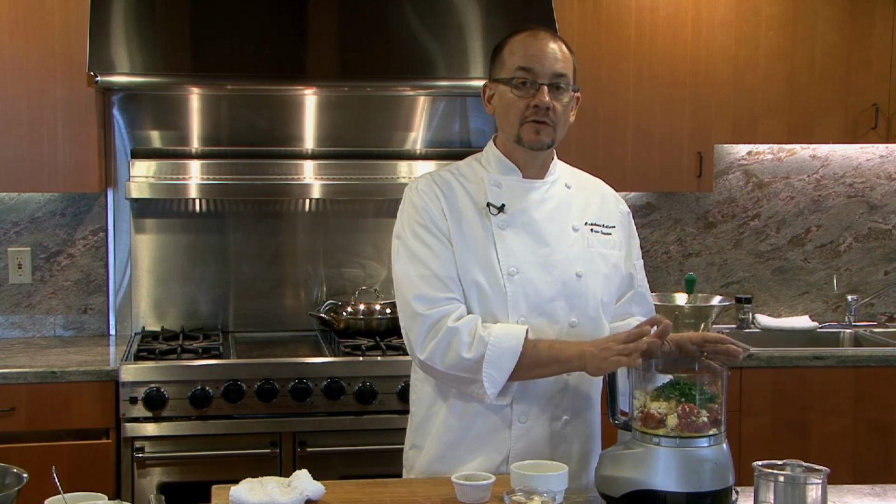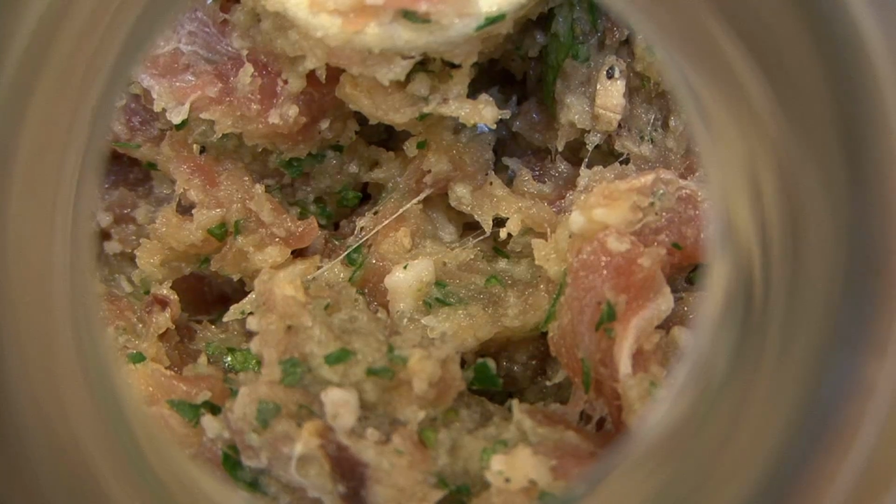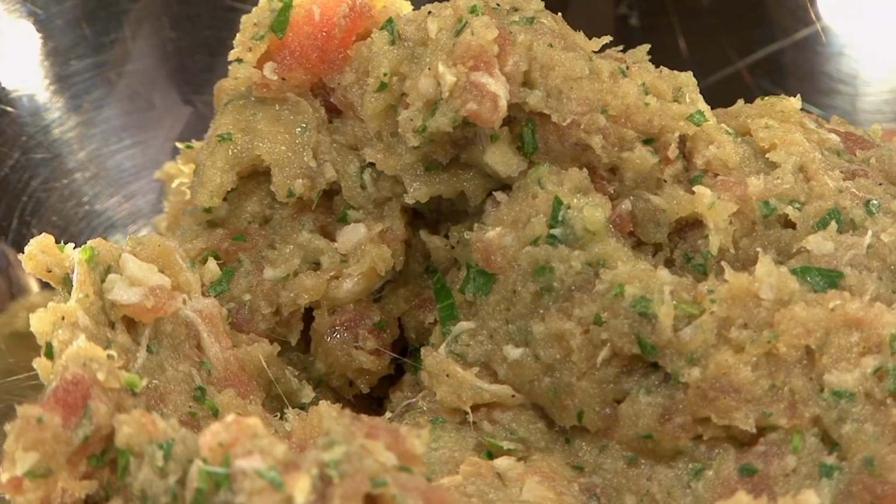Need to be really careful of is to not over process it. We want to pulse it enough that we grind up the tuna and get everything evenly distributed so it's seasoned really well, but not so much that we turn everything to a paste.